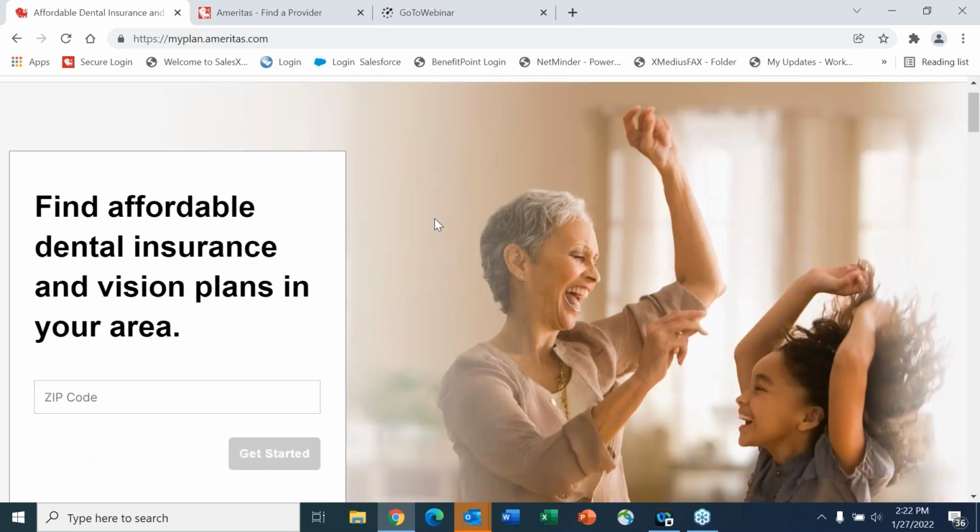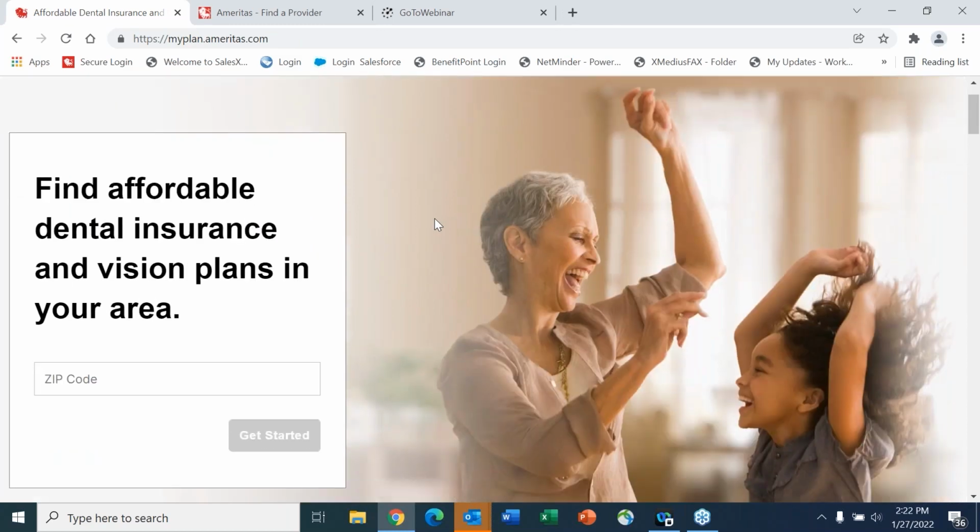Now, our enrollment process is easy. As I mentioned before, once you get contracted with us, you're going to receive that personalized hyperlink. We are zip code rated. We're not age rated. That's a good aspect for your clients. Maybe they're 64 years old. Our rates aren't going to increase just because they turn 65. We're all zip code rated. So if someone's 18 and someone's 100 years old, they're going to have the same rates.